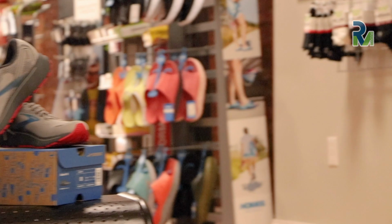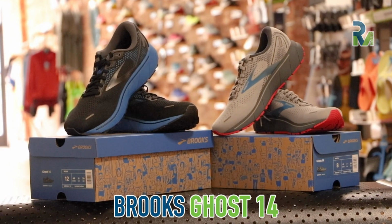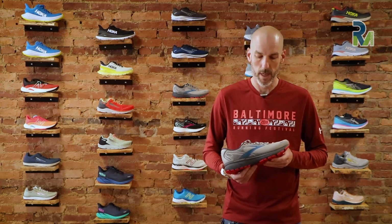Today I'm going to be talking about the new Brooks Ghost 14. This is coming out in July of 2021. This is Brooks' most popular shoe. This is their workhorse, everyday neutral training shoe. If you've been a runner for some time, there's an excellent chance you've had a pair of Brooks Ghost on your feet at some point.